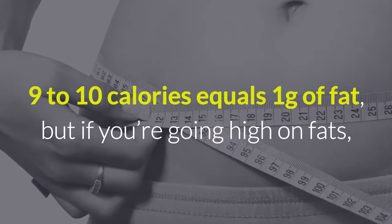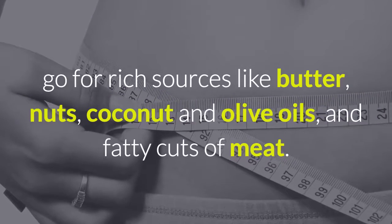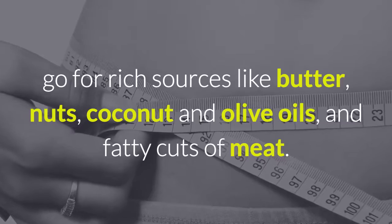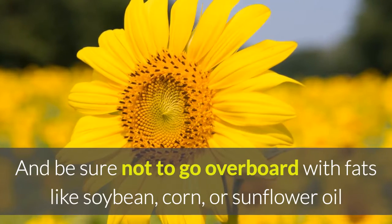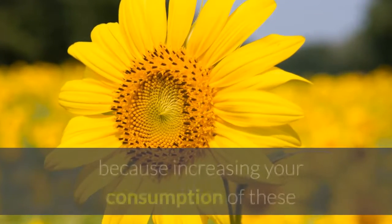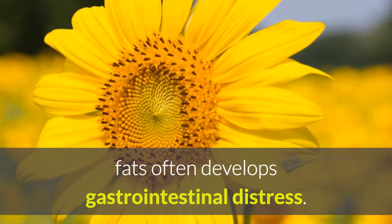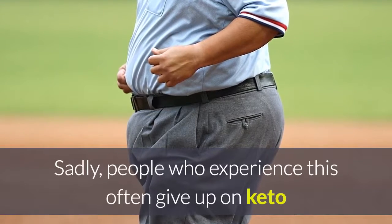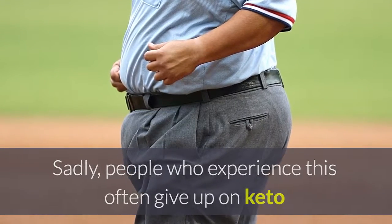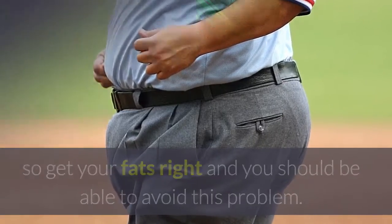But if you're going high on fats, go for rich sources like butter, nuts, coconut, and olive oils, and fatty cuts of meat. And be sure not to go overboard with fats like soybean, corn, or sunflower oil, because increasing your consumption of these fats often develops gastrointestinal distress. And sadly, people who experience this often give up on keto. So get your fats right, and you should be able to avoid this problem.